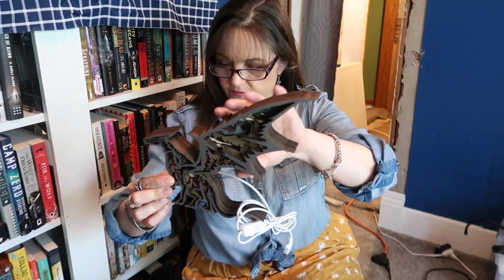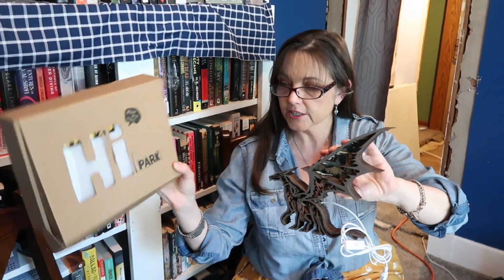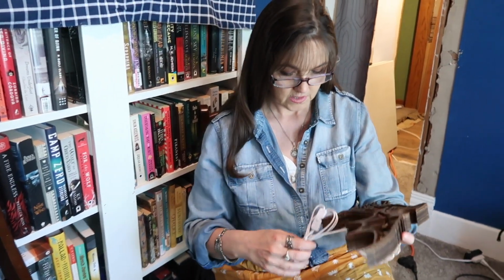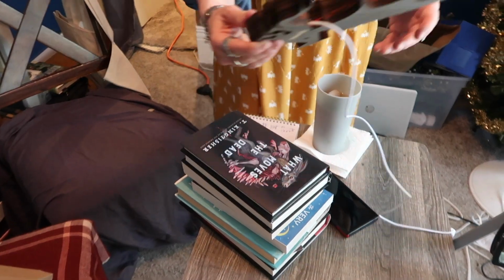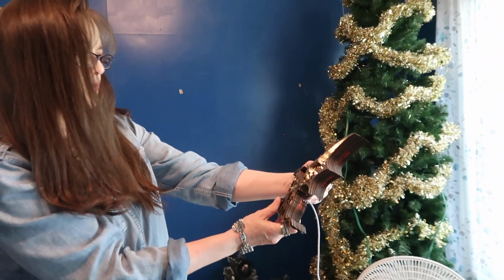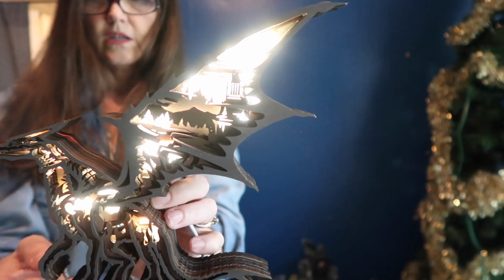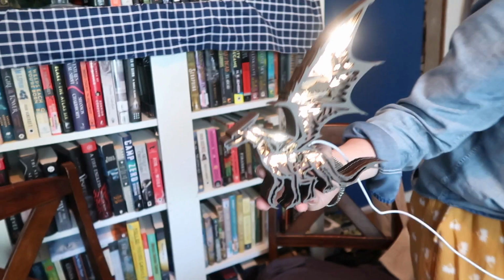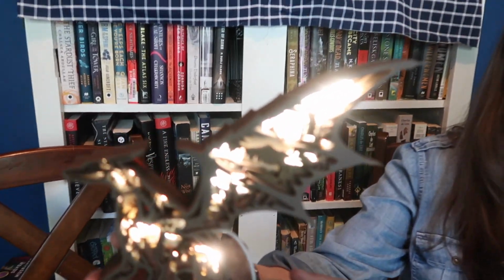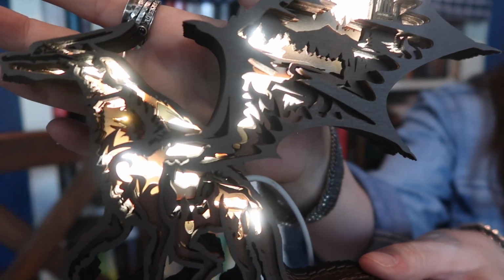Okay, so I have to, I guess. Here we go. Some HiPark. Cool work, guys. Seriously, that is awesome. Oh my gosh. Okay, we're gonna light this up. Oh, you really can. Oh, look at that. You can see all the details. Oh, we could probably shoot this way so you can actually see it. You don't have to see all the messy. You can see the good stuff. What is that?